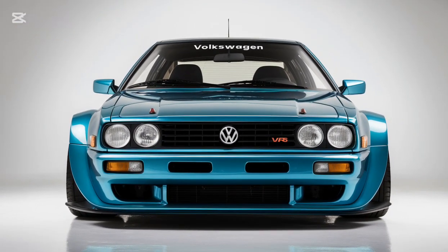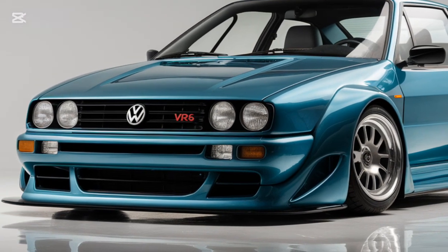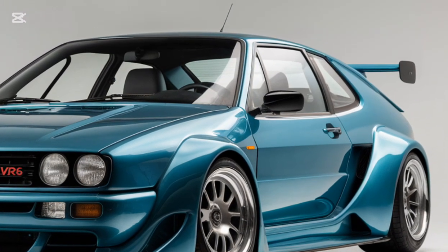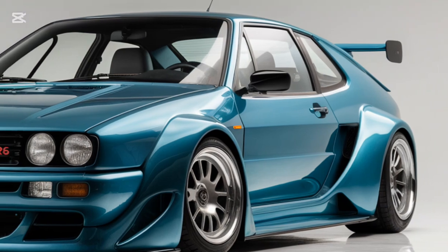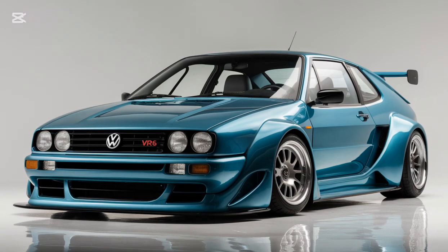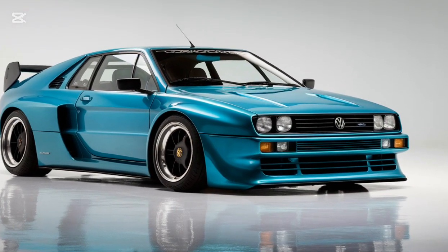Today we're taking a deep dive into one of the most unique and underrated cars of the early 90s, the 1990 Volkswagen Corrado, a car that didn't make the biggest splash in its time, but one that's earned a loyal cult following and deserves a closer look. We're focusing on the exterior design, performance, and giving you a quick taste of what the interior feels like. Let's start with the exterior.